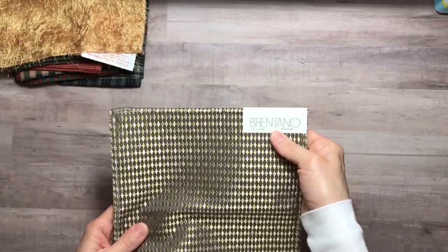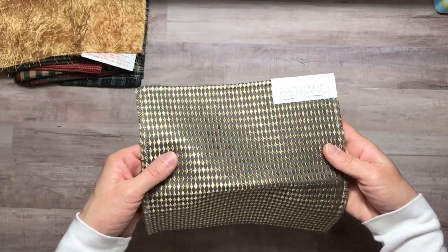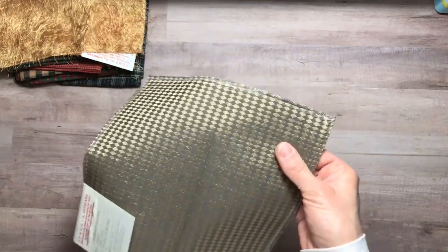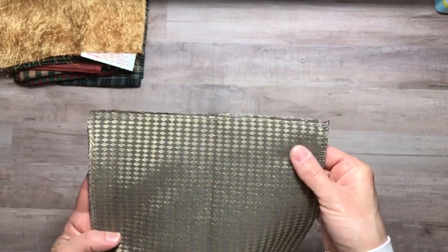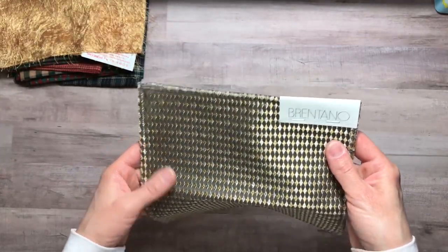Here's another one from that same brand. Love this. So shiny. So this looks great either way. If you wanted a flat design without the shine, you could use this and then the shiny side. Awesome.